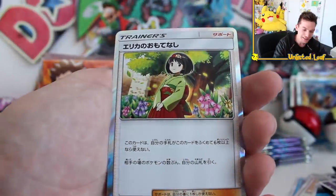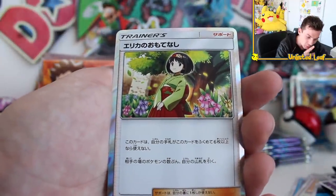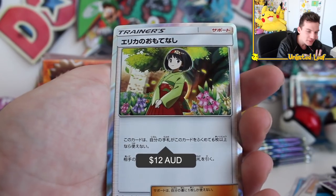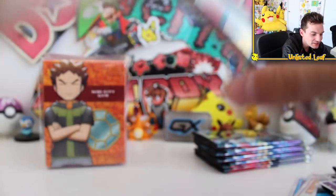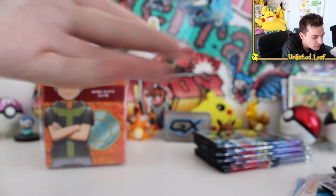Oh! You know what's funny is I'm pretty sure this card still sells for a bit. Put the price up now. I'm pretty sure that's still a pricey holo card for being just a holo card because of her ability. So if you get it in full art, it just looks really cool, but it's the same ability.